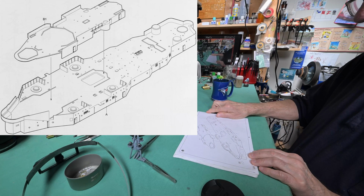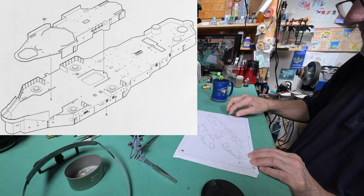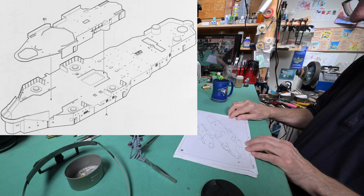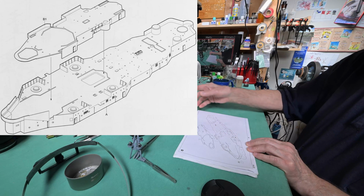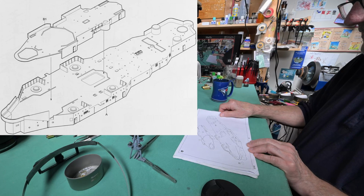Well, 32 is simple. All we have to do is drop this piece onto this piece. I don't know if we're actually ready to glue it down. Well, we'll get these two pieces out here. We did have them on the model table a week ago. I'm sure I didn't throw them out.